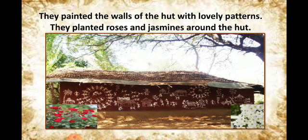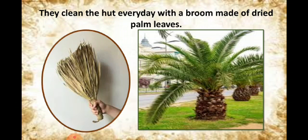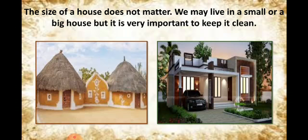They painted the walls of the hut with lovely patterns. They planted roses and jasmine around the hut. You can see in the picture, children, how beautifully they have painted the walls and also planted rose plants and jasmine plants. It's looking very good, right children? They clean the hut every day with a broom made of dried palm leaves. You can see the palm tree in the picture, children. They use dried palm leaves to make the broomstick. In villages most of the people use this broomstick to sweep their huts.